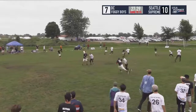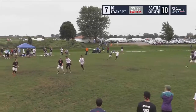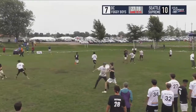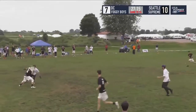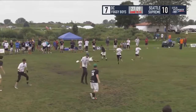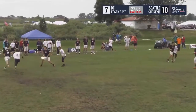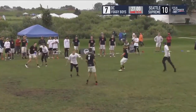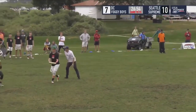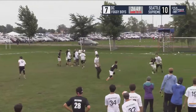Seattle's offense moving quite smoothly so far. They do a great job working it from either sideline, keep the defenders in different positioning. And they've transitioned into a vertical stack look. Nice layout catch. So it's a vertical stack end zone with cuts off of the front. Again, trying to isolate that person out in space.